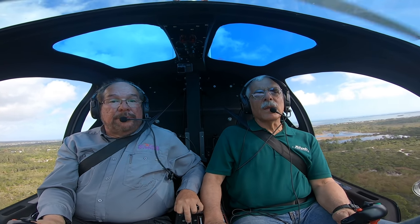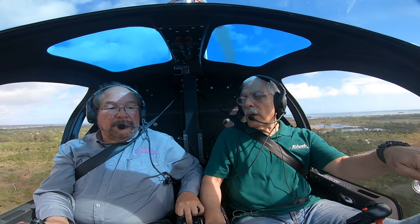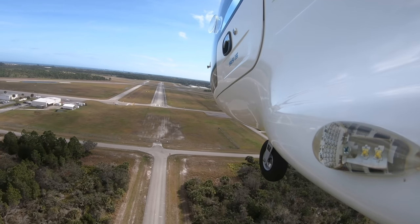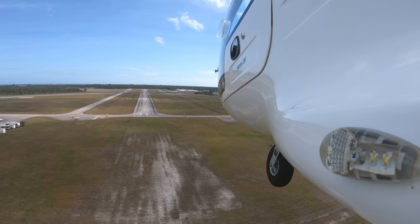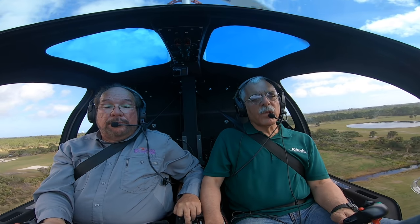Landing a gyroplane, an airplane pilot has to resist the urge to flare. Rather, you just hold the flight attitude and fly it onto the runway. In this particular gyro, we used a little power to soften the touchdown. All right, so we're at 65, slowing now.